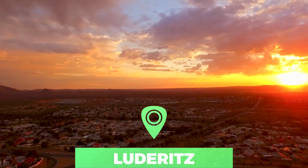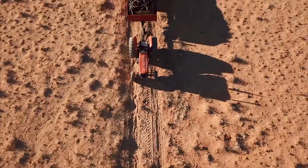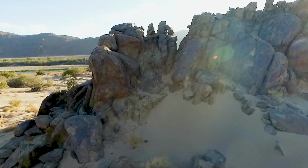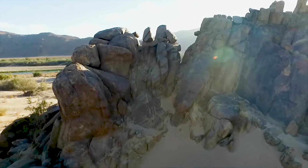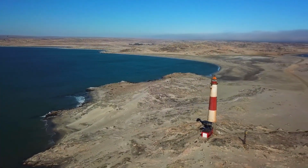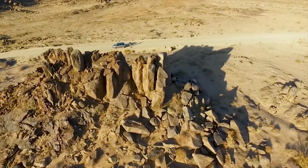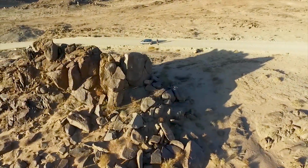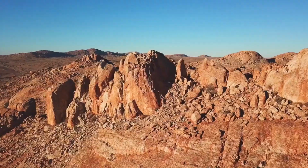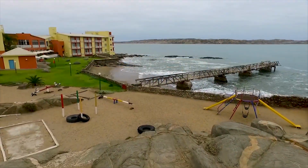Number 5, Luderitz. As a former German colony, Namibia has a lot of German influences on its culture, language and cuisine. One of the most obvious places to notice this influence is in the coastal town of Luderitz. With Art Nouveau architecture and countless German street names, it is easy to feel like you're in Bavaria rather than Namibia. On a visit to Luderitz, you can spot the Deutsche Afrika Bank building, old Lutheran churches and the popular Troost House. Don't miss a chance to see the nearby ghost town of Kolmanskop, which was once a hub for diamond mining.